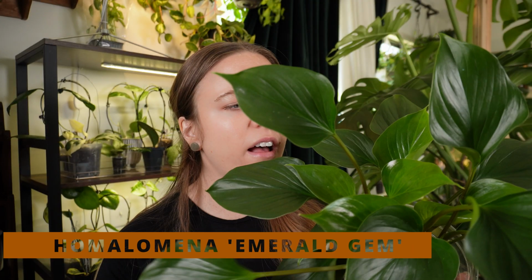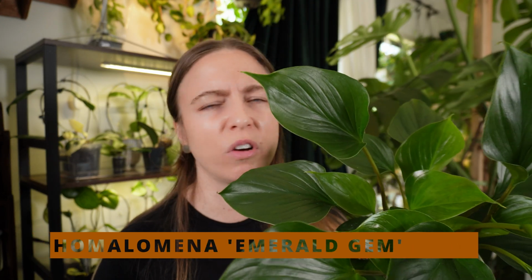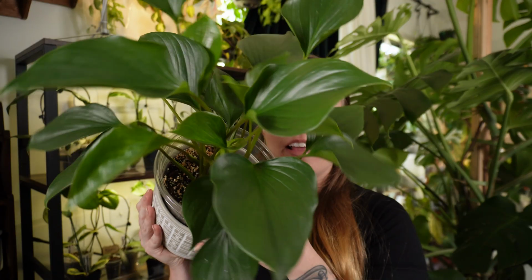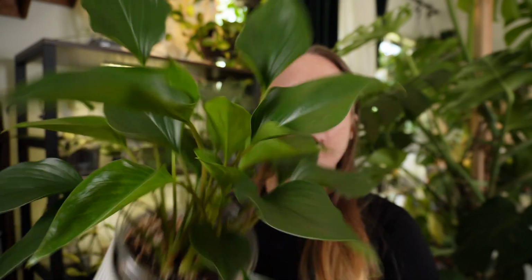This one, super common plant. This is a Homalomena rubescens, I think, like emerald green or something. This is just the standard green variation of the Homalomena. And I got this off of clearance from Lowe's for like $10. And I don't know what it is about this plant that I like so much. It has just been so easy. I think it's just nice sometimes to have a plant that's not difficult. You know, it's not finicky.